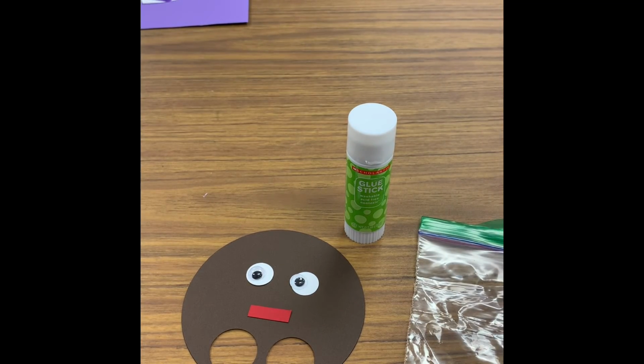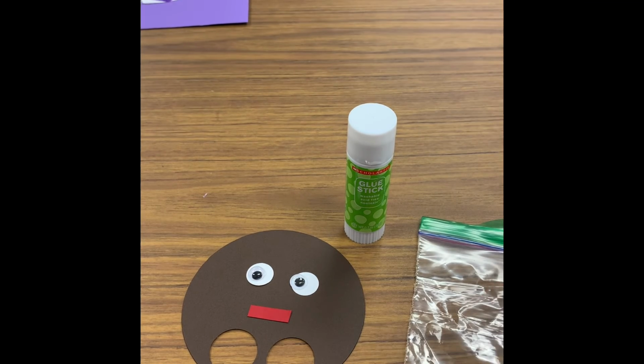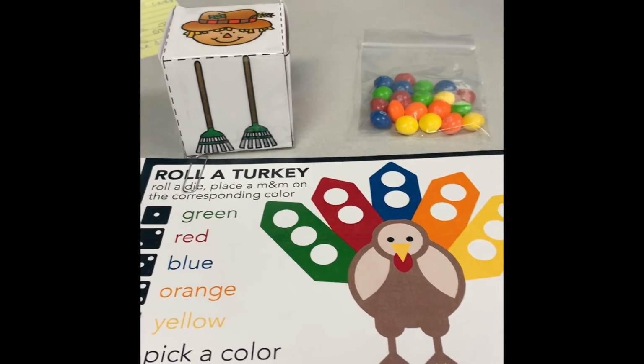And if for some reason this is just too challenging, it is okay to just use a straight leg, and they can have straight legs instead of curly legs. Okay, there you go. So this is the roll a turkey game.